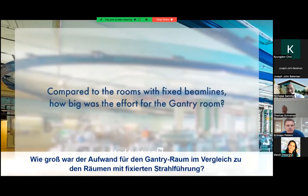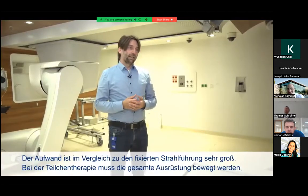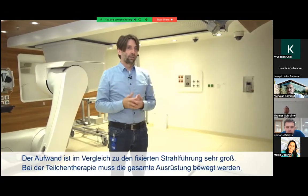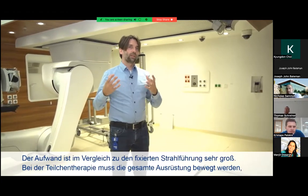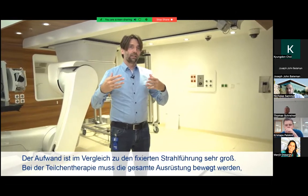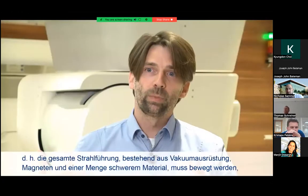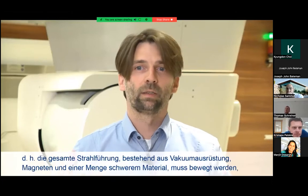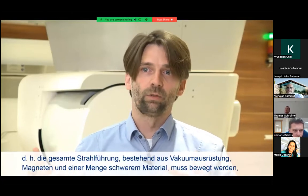Compared to the rooms with fixed beam lines, how big was the effort for the gantry room? The effort is actually pretty large compared to the fixed beam lines, because one needs to imagine that in particle therapy you have to practically move the whole equipment, the whole beam line consisting of vacuum equipment, magnets, and a lot of heavy material.